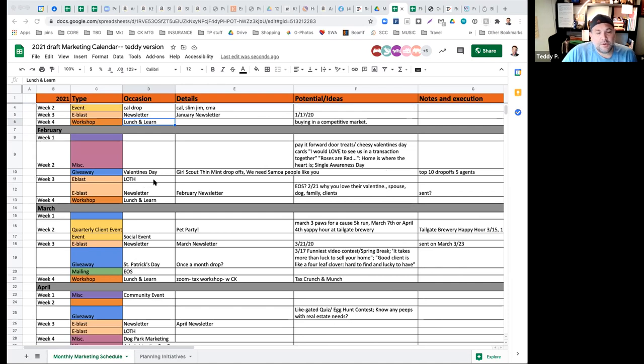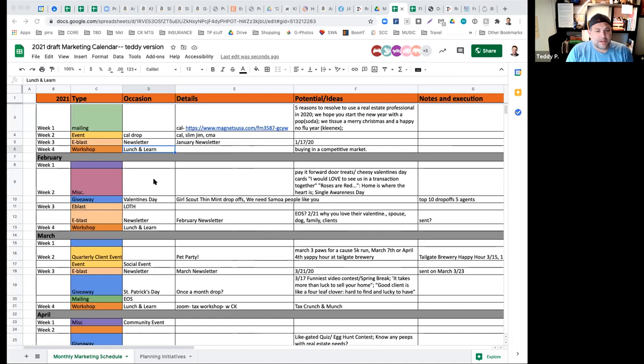LOTH is letters of the heart. So the core coaching, they really coach that you should be alternating letters of the heart and an EOS, which is evidence of success. So the letters of the heart is send people something from your heart every other month, right? About what you're passionate about, something personal about your life, your family, something from the heart. And then evidence of success, much less slick, if you will, but like a little postcard that simply gives a success story. How you saved somebody money, got them in their first house, whatever it is. It's just you showing people that you're having success. So that's what EOS and LOTH are.